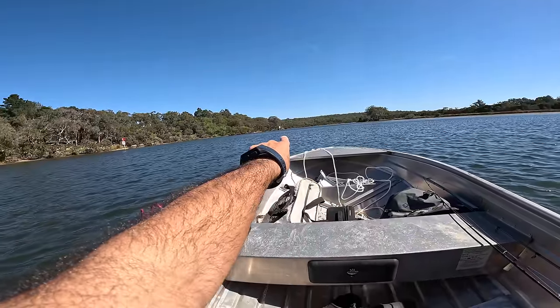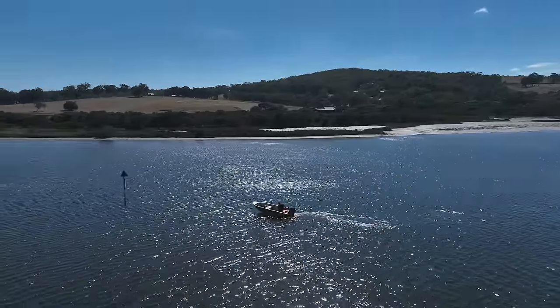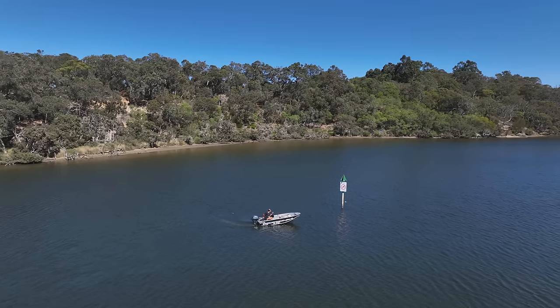So if you watched how we got the live bait, there's the pole right there. And I think it's still there. My concern was last night, someone running over it or someone taking my live baits. And then we'll punch up to the spot. Throw these live bait in and try start fishing already for mulloway.